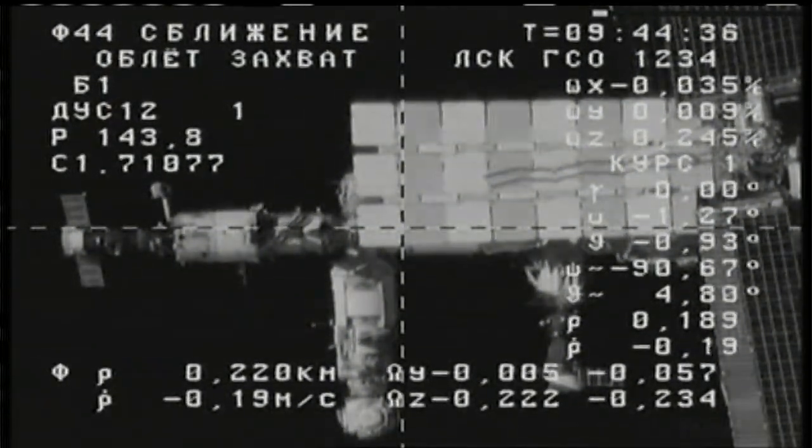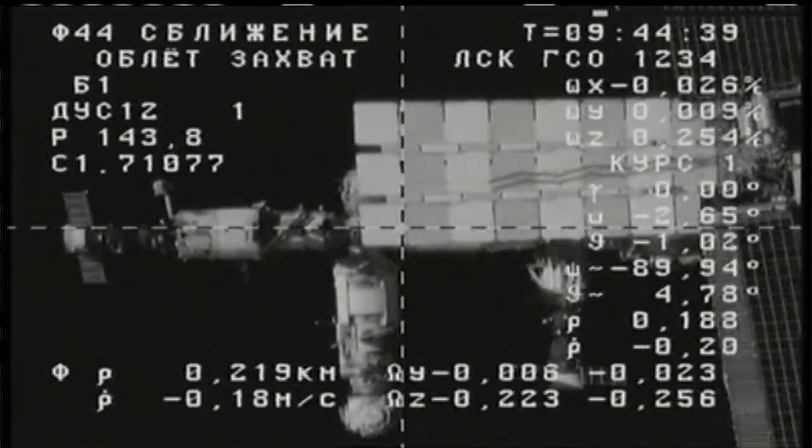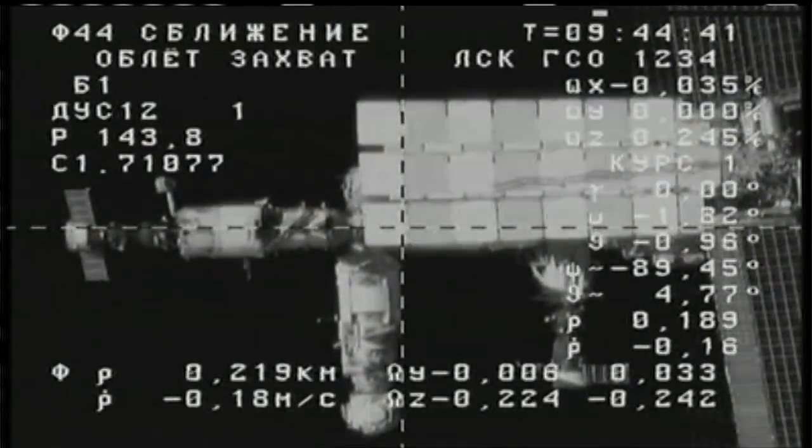Range is 220, range rate 0.20 meters per second. Copy.